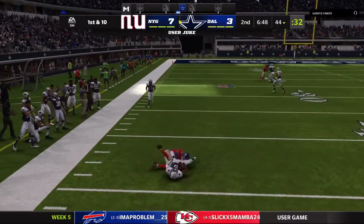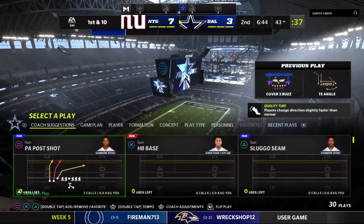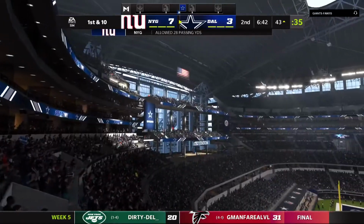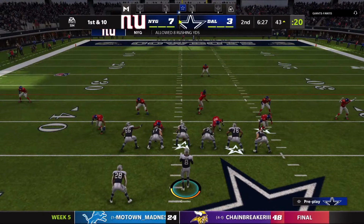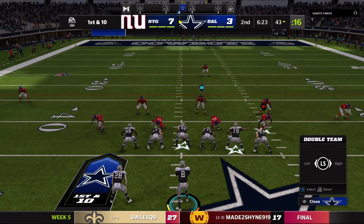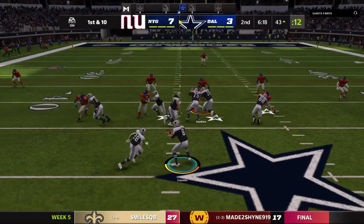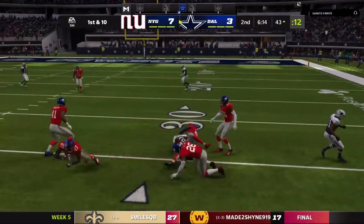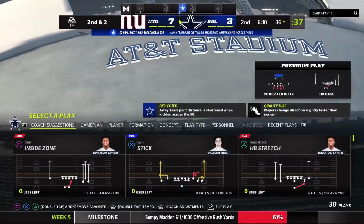Oh, that's just not fair, and now room to run. And he'll work it across midfield inside the 45. Nice way to start the drive, a gain of 12 and a first down. From the gun, it's Taylor, and to the 36-yard line, taken down there after getting 8 yards.